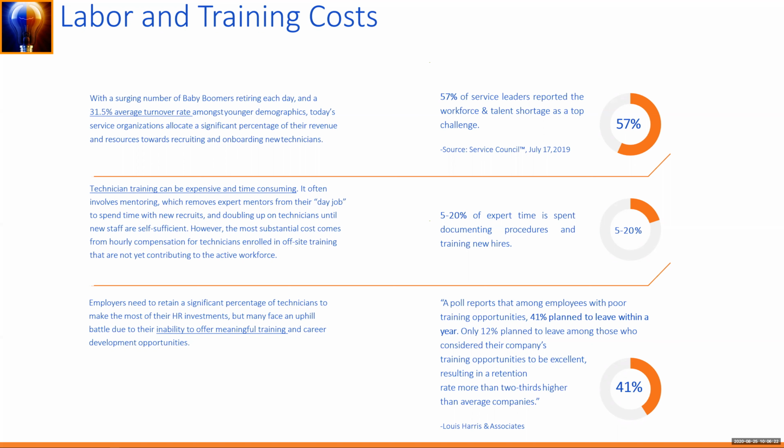And training the new technicians can be very expensive and time consuming. Not only do you take that new person out of the field, but very often you're taking the experienced people out of the field to train those new people as well.